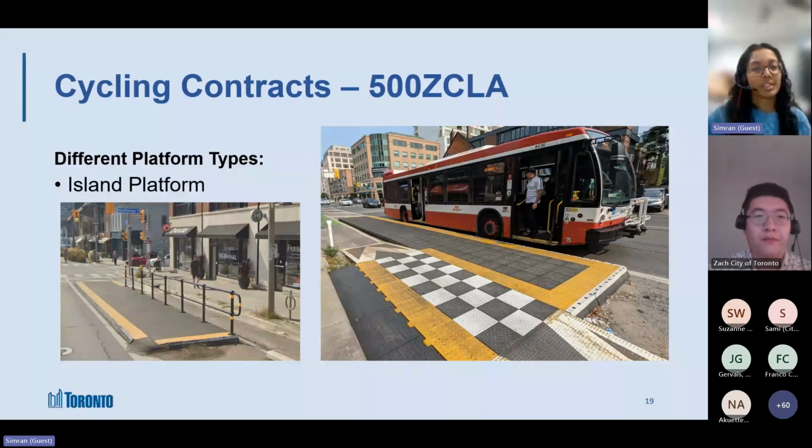This is very beneficial when there's parking adjacent to the cycling track and buses are allowed to stop in the through lane. On the left picture, you can also see we've installed a railing, which is a separate item in the contract. And the railing just provides additional safety and accessibility for the users.